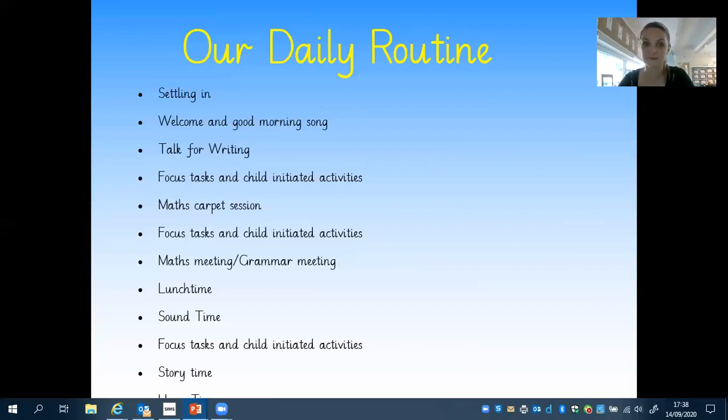So we have our lunch time. A couple of parents have also asked me what their children are eating at lunch. I've printed off some copies of the menu. So if you would like a copy of the menu, please just come and ask me and I can give it to you straight away.